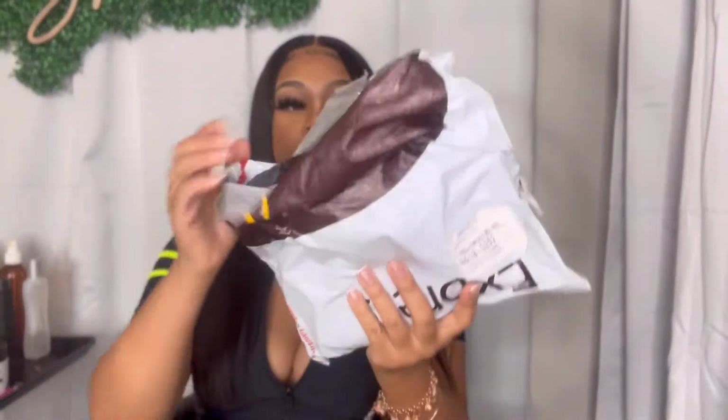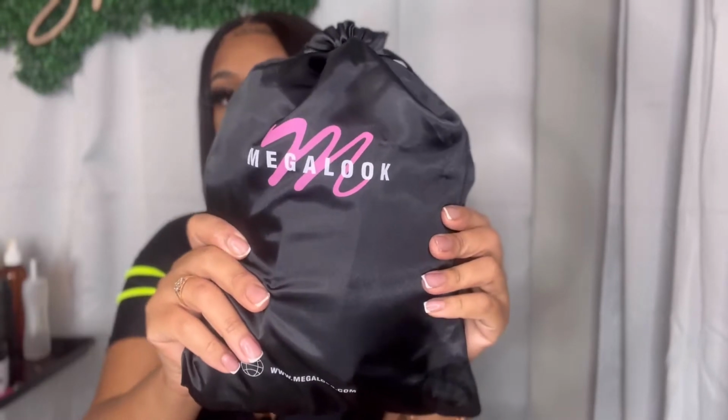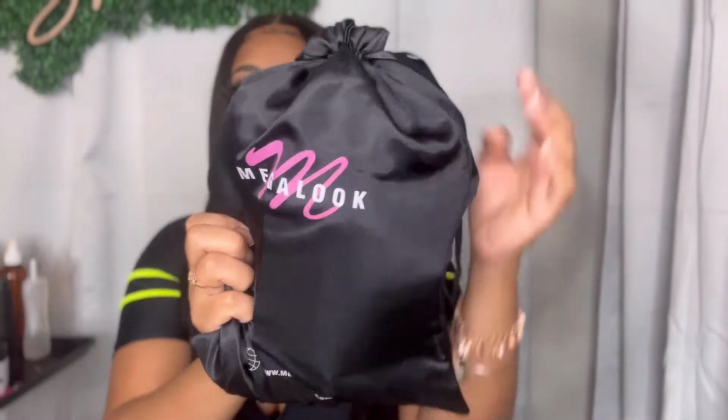I'm Tia Shanice. Today's video is from MegaLook's hair. This is a balayage lace frontal wig. It's 22 inches and 180% density. Before I get into all the details about the hair, I do want to do an unpackaging.